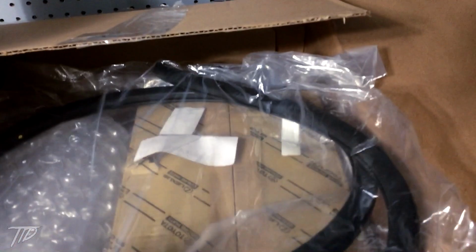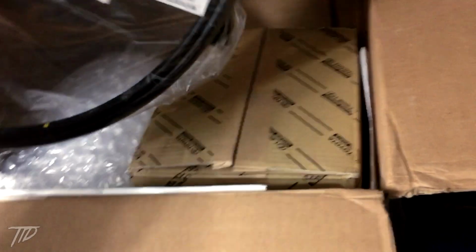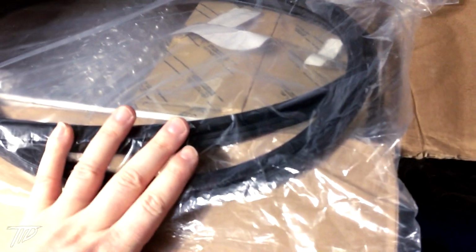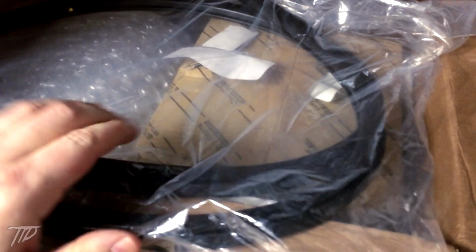As a Supra owner, you get very excited when you get OEM parts. So this is a weather strip that I need because this is on the driver's side. The current one has some fraying, so this should clean up the interior even more than it already is. So we have that. What else we got in here?